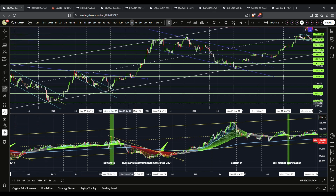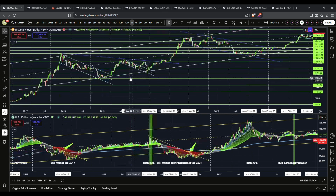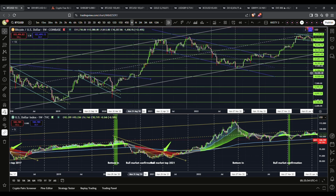So if we look for where we had the switch, Bitcoin had basically a 14%, around 20% correction before, in this case, testing the top of this downward trend line. We broke out, retested, switched from silver to red, and then we started the bull market acceleration, where we saw Bitcoin basically breaking the middle of this upward channel and pushing all the way to the top of it.